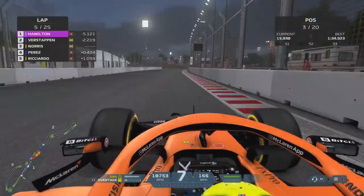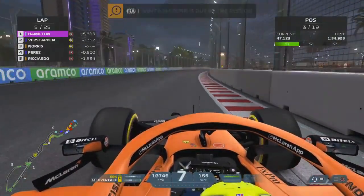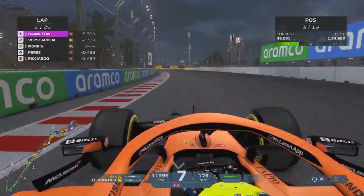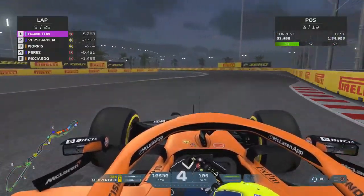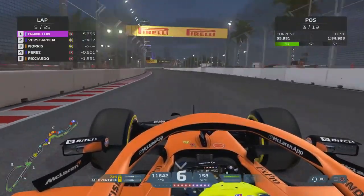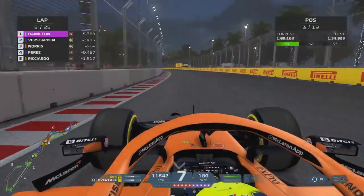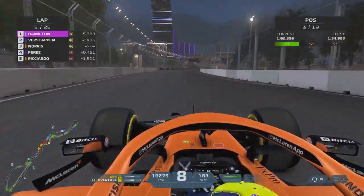He's definitely gonna try to pass me. Nikita Mazepin is out of the race. Bit of a shame for Nikita Mazepin. But, as you can see on the mini-map, that's where he stopped, at one of the chicanes. That's unfortunate for Mazepin.